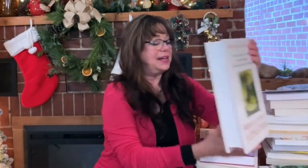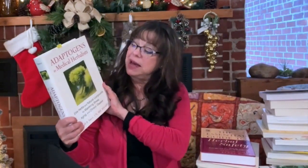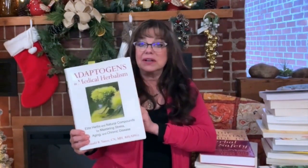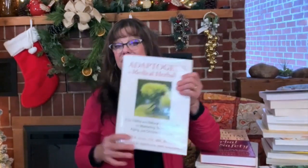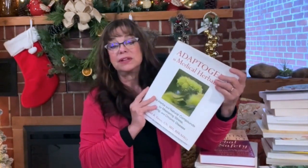Alrighty, next in the intermediate level, and also last, we're going to hop into the advanced in a moment. This book, Adaptogens in Medical Herbalism by Donald R. Yance. Now he's focusing specifically on adaptogen herbs, but I think adaptogen herbs are a classification of herbs that everybody who's at a certain level of herbalism should be very familiar with and know how to use, because these are often the foundation for your clinical practice and your practice work with clients.